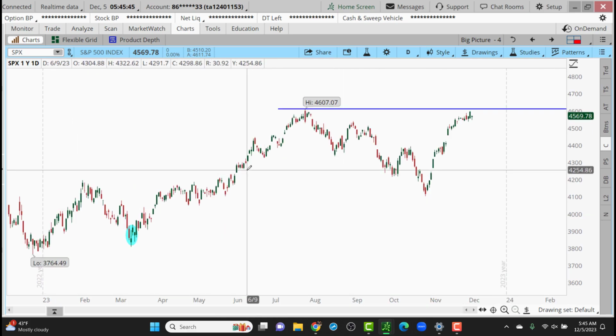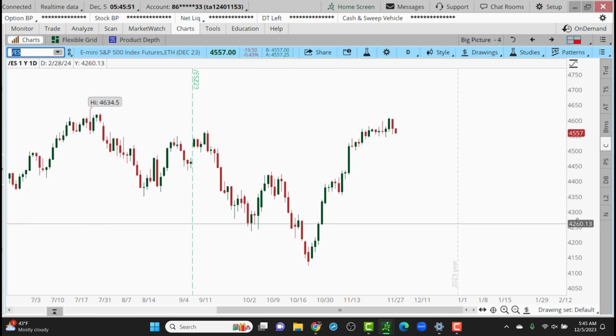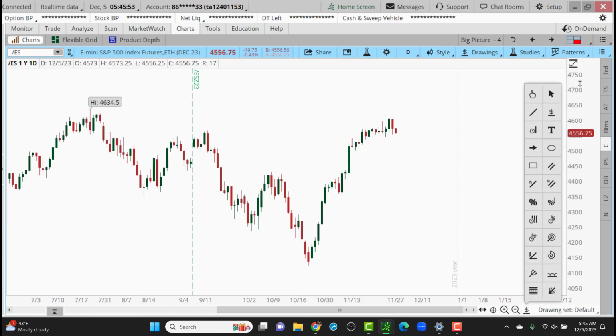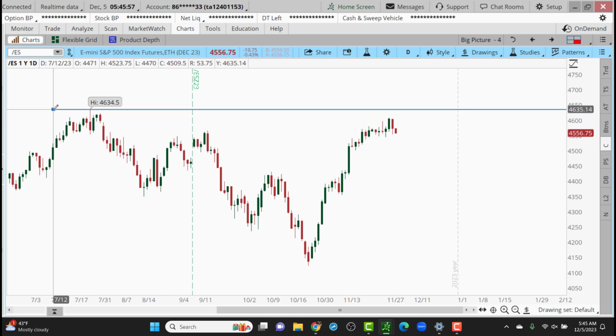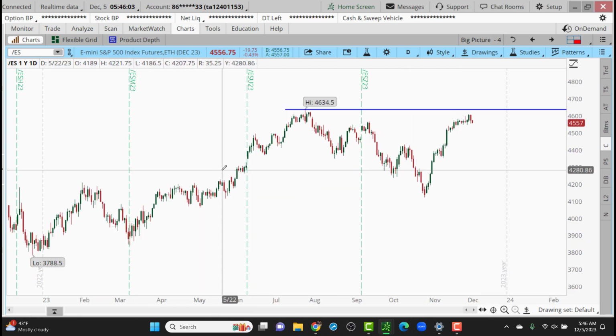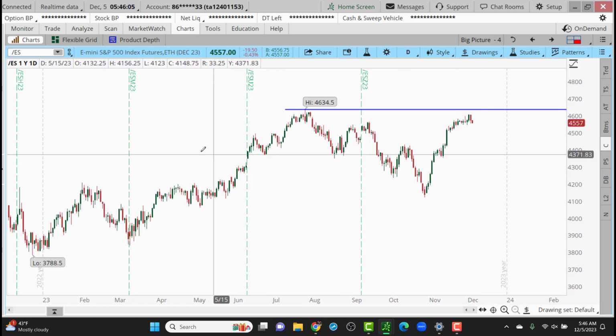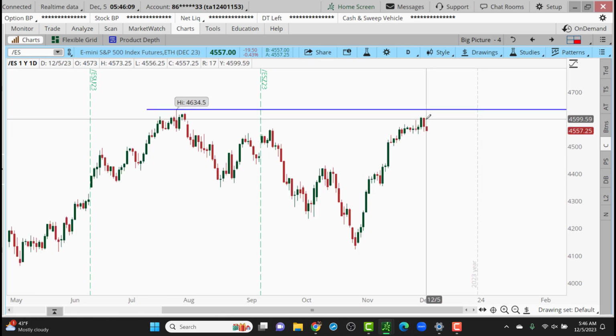But I'm going to switch from the SPX over to the S&P futures chart. Same index, just one slightly different difference: now we're looking at the futures instead of the index itself. Now, the futures market is an independently traded vehicle that should essentially mirror the S&P. But what do we notice about our last two candlesticks?